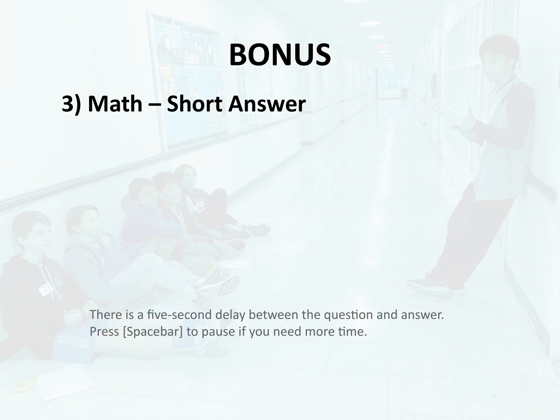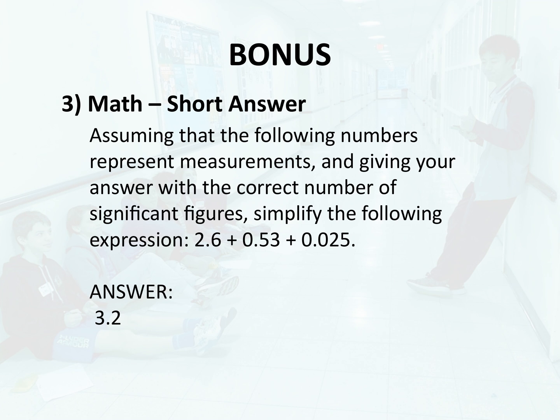Bonus 3. Math, short answer. Assuming that the following numbers represent measurements, and giving your answer with the correct number of significant figures, simplify the following expression: 2.6 plus 0.53 plus 0.025. Answer, 3.2.